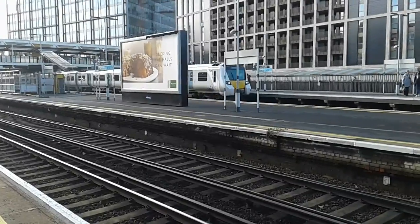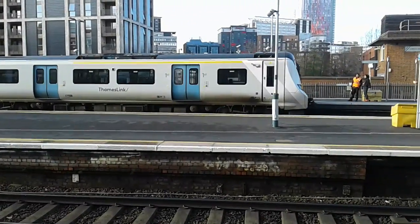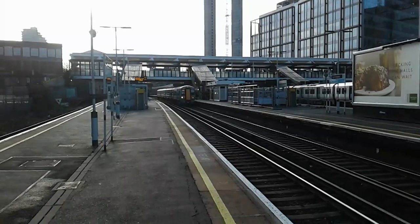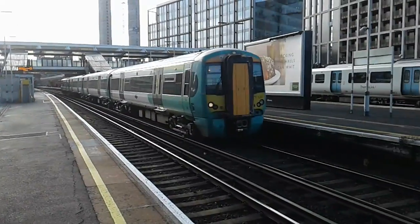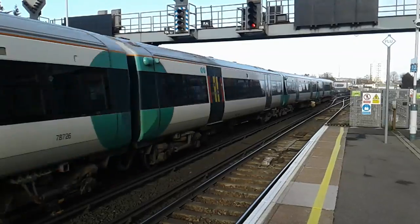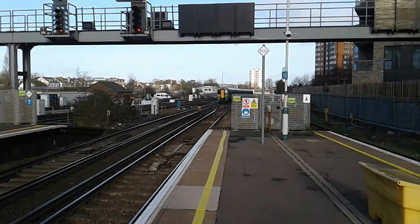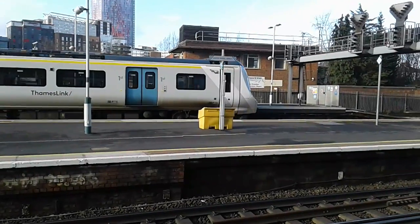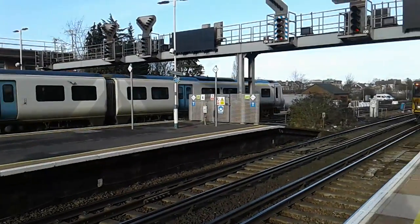Okay, the next service to arrive is 700-116. It'll be working the 11:51 Thameslink service to Bedford. Okay, and now departing is 377126, the Southern service bound for London Bridge. Right, now departing is the 11:51 Thameslink service to Bedford. Nice little two-tone there. Along with the service bound for Caterham is 455811 for Southern.